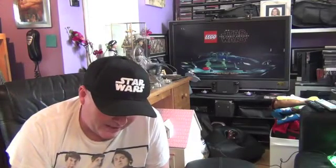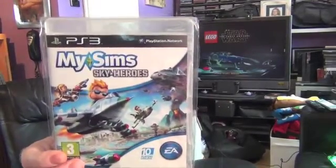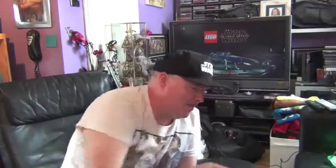Okay, it's a Sims game, MySims SkyHeroes. It wasn't a lot of money, I think it's about £3.50. And I don't see it too often, this game, so I thought I'd have that. I do have quite a few Sims games.